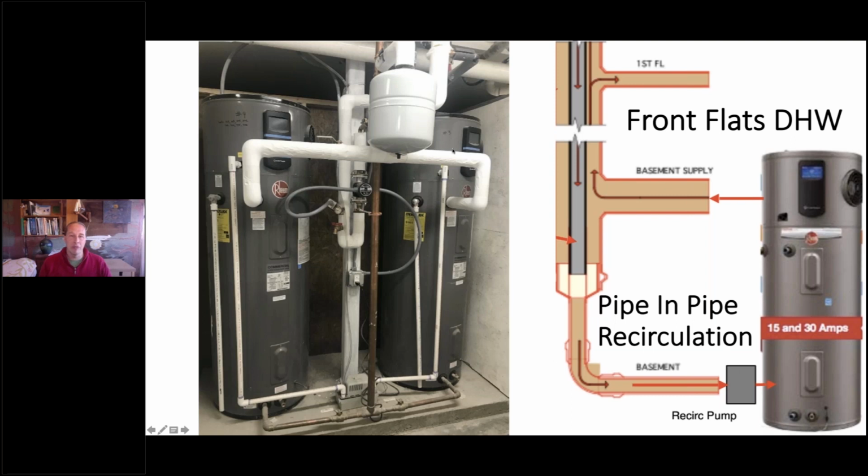And then they're taking two of them and doing what's called pipe and pipe recirculation, where the water comes out and it goes up in an insulated pipe and it branches off to each of the floors. And at the top, it just loops all the way around and comes right back down in the same pipe. So it doesn't do a big loop around the building. There's just stacks of them underneath stacks of wet walls in the apartments above. So like 4 bathroom, kitchen wet walls above them will be served by these 2 tanks.